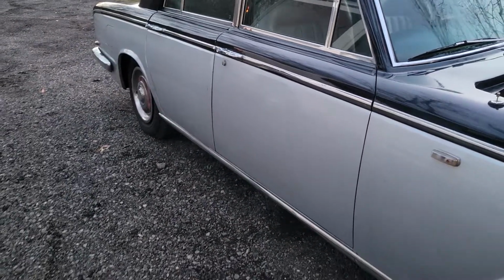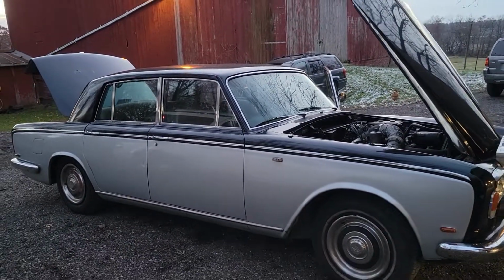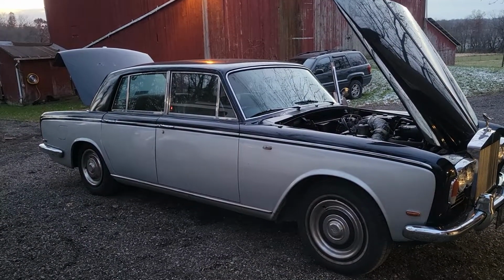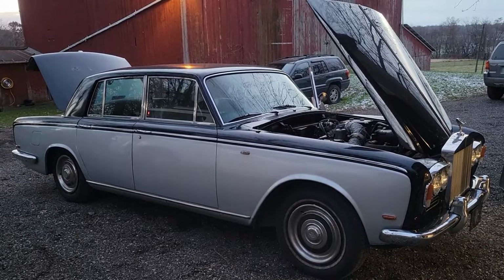So we've got some brake work and some suspension work to do, but we're pretty excited about this. Just figured I'd give you a quick update. Stay tuned to the channel as we get into this a little bit more and we try to get this thing roadworthy and back on the road.